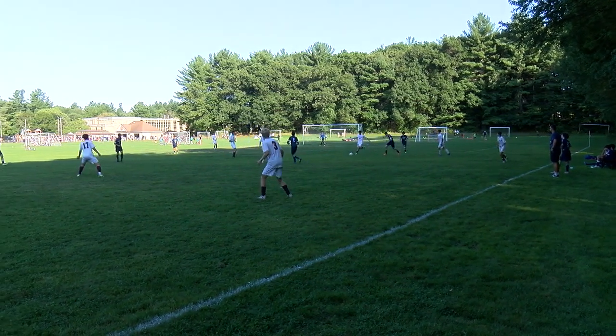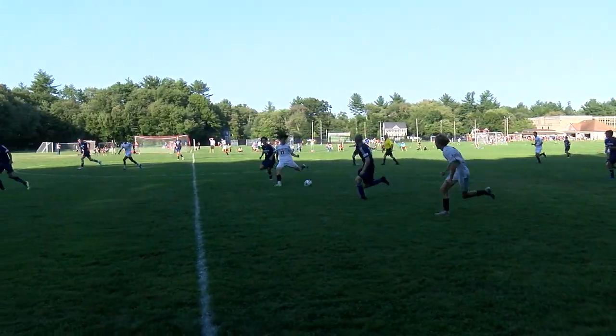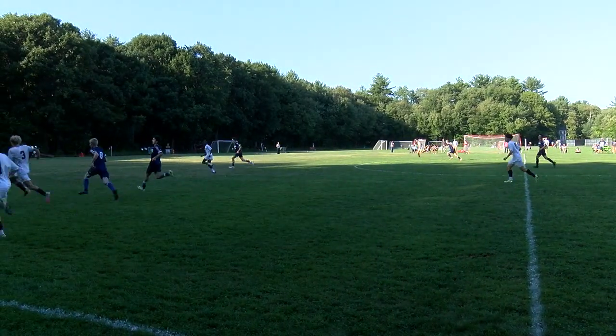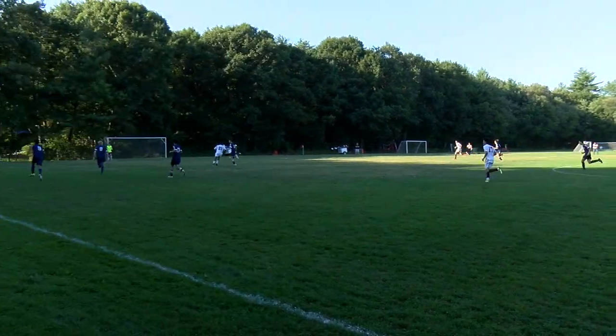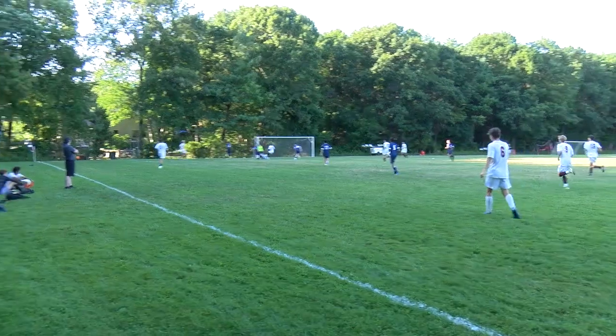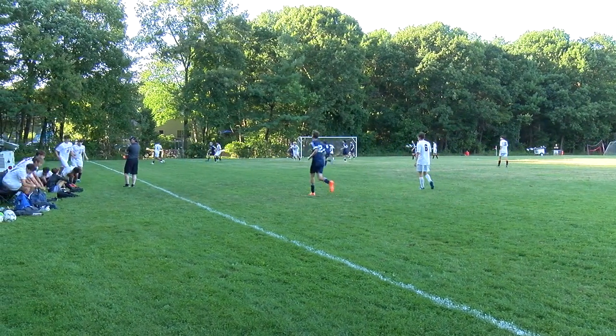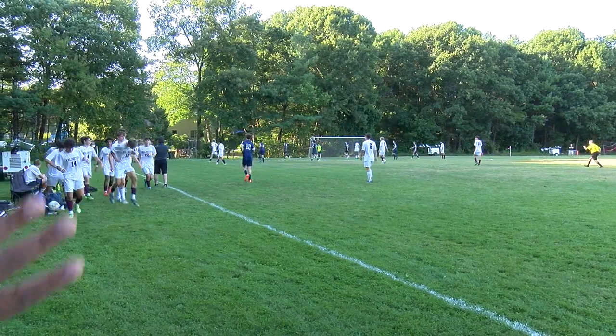Arlington playing a good possession game, and they find Knox up high. Nice overlapping run. They've got numbers. Good aggressive play into the middle for Cedric. Cleaned up by Owen, out to the wing. Makes a move.